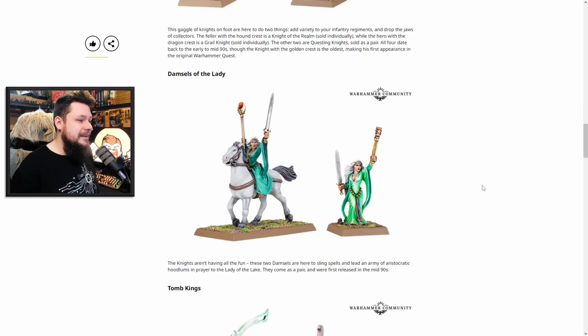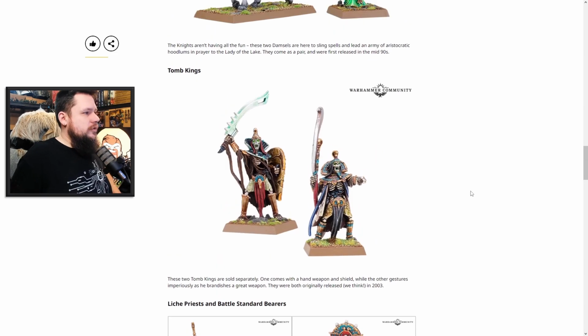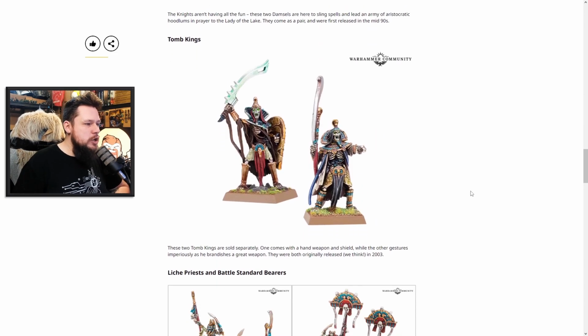As it says here, the knights aren't having all the fun. We have the Damsels of the Lady. Actually, very cool characters. Been reading the Lords of the Lance thus far. Very, very good book. Some very interesting characters in it, and the ladies are pretty cool characters. I do enjoy them.